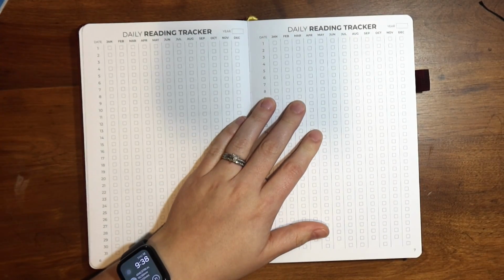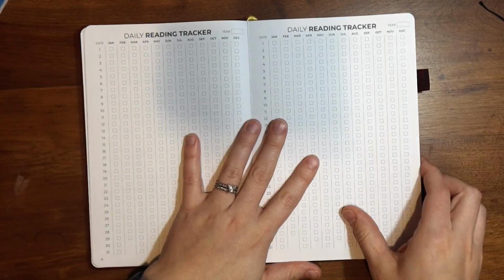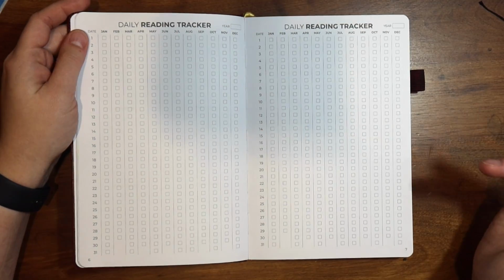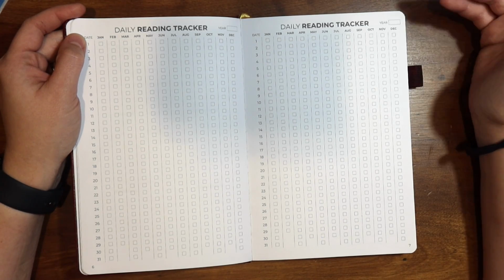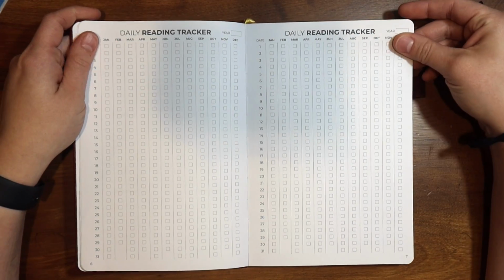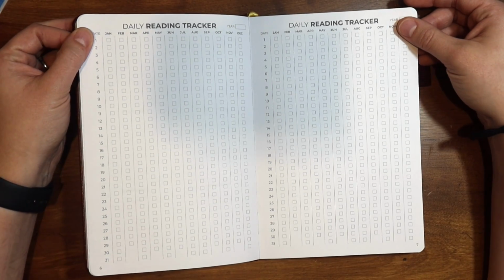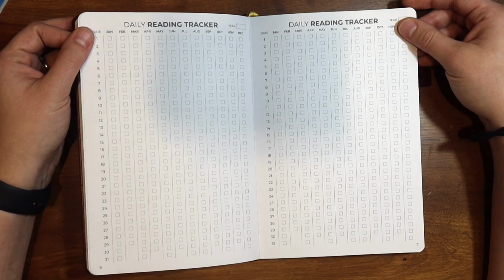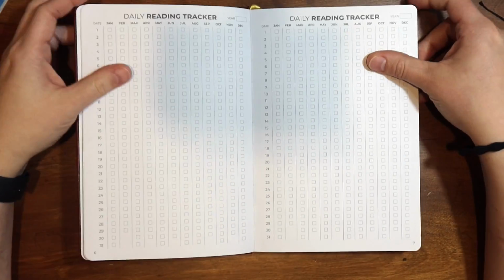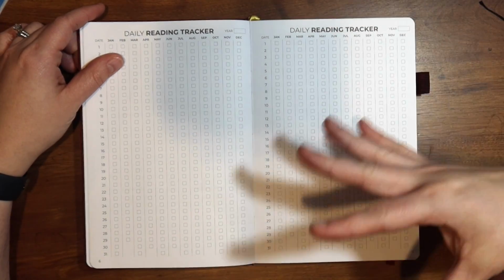I think, what did it say? 2 pages per book. I feel like there's like 100. Oh no, it's 60 pages for book reviews, or enough book review pages for 60 books. So this is definitely a journal for someone who reads, you know, 30 books a year, which is nothing to laugh at. That's a great amount of books, but I read 60 books in a half year. So I would only be able to use this journal for 6 months, even less. So again, not a journal for me, but if you read less, maybe this would be a good journal for you.